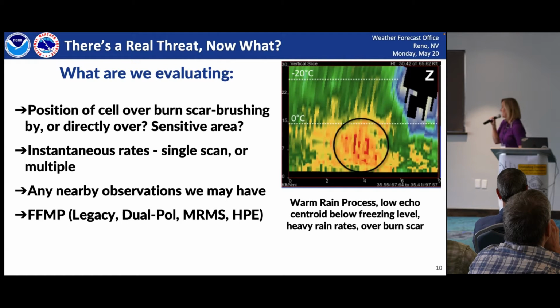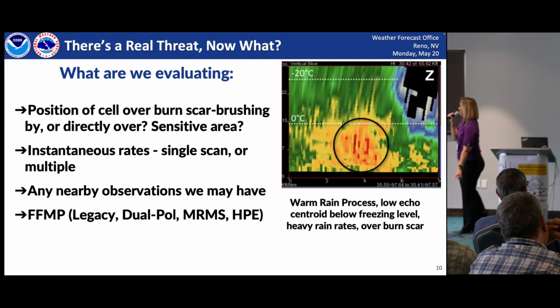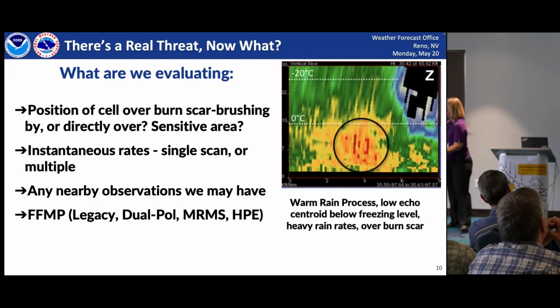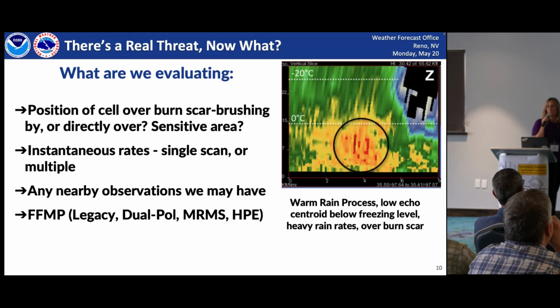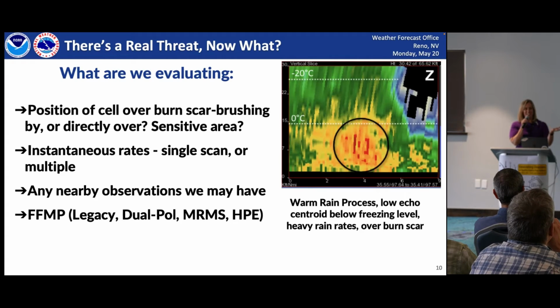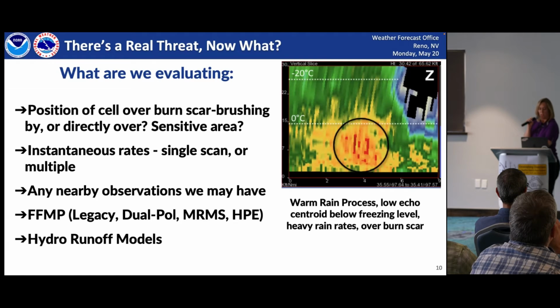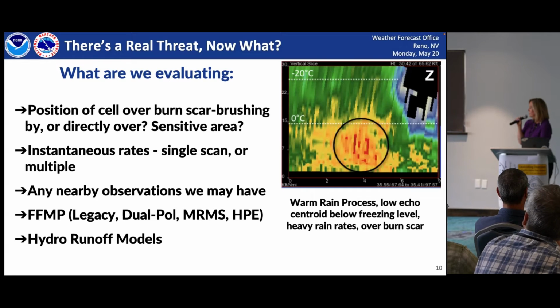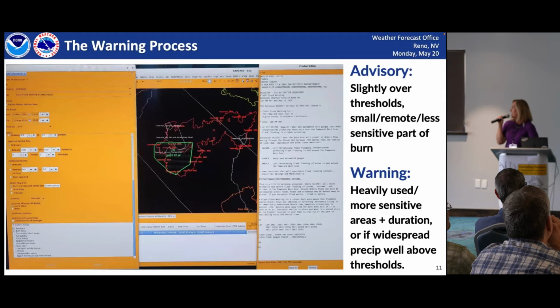We also use this tool called FFMP, or Flash Flood Monitoring Prediction. Again, acronyms. But we can feed many different radar data, anything from legacy, dual pole, MRMS. All these different sources can be fed into it, and all that's really looking at is flash flood guidance for basins. So we take what the researchers are looking at, we're plugging that in, and we're looking at what has fallen derived from radar compared to what research has shown will trigger a flash flood or a debris flow. And then also we're looking at those hydrologic runoff models and satellite data as well. And I put a little itty bitty dual pole thing in there for anybody who wants to geek out on the details.